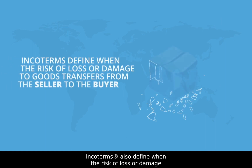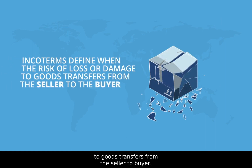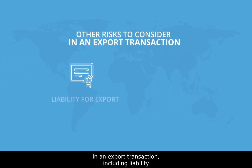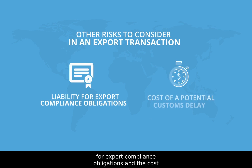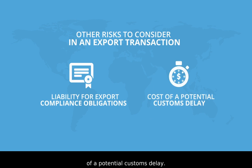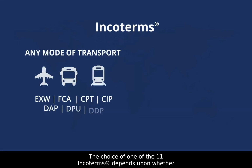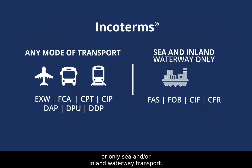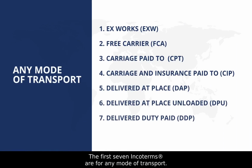Incoterms also define when the risk of loss or damage to goods transfers from the seller to buyer. There are other risks to consider in an export transaction, including liability for export compliance obligations and the cost of a potential customs delay. The choice of one of the 11 Incoterms depends on whether the shipment uses any mode of transport or only sea and/or inland waterway transport. The first 7 Incoterms are for any mode of transport.